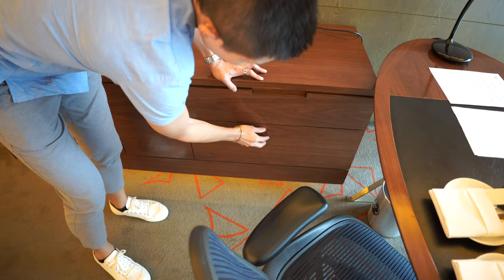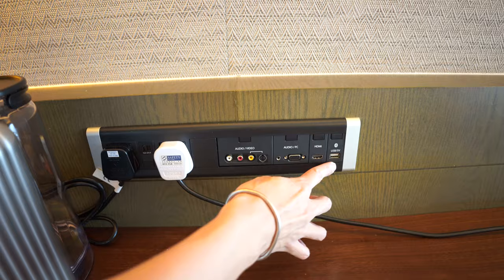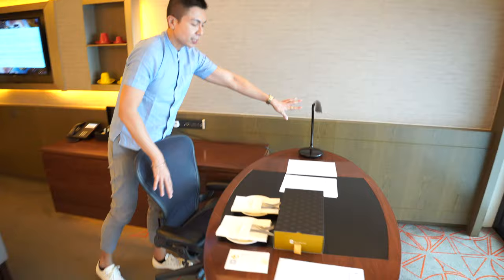So that's all. And then if we come to this part, right, this is where you can have all the HDMI power outlet, the USB power outlet, and the audio PC power outlet for you to connect your devices to. And then this is a working desk with a table lamp.